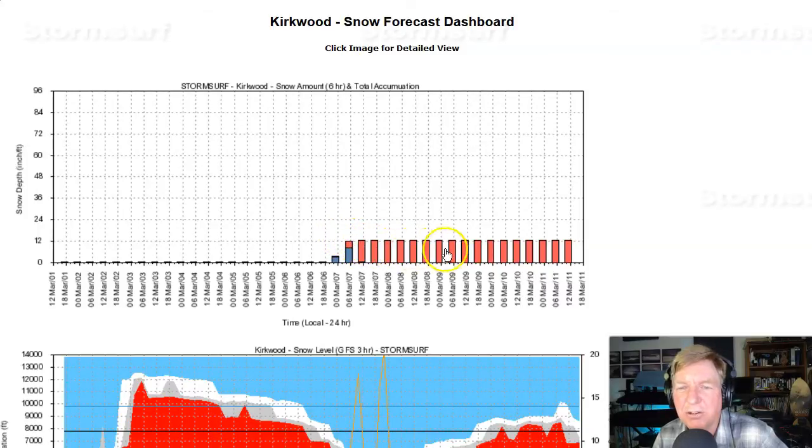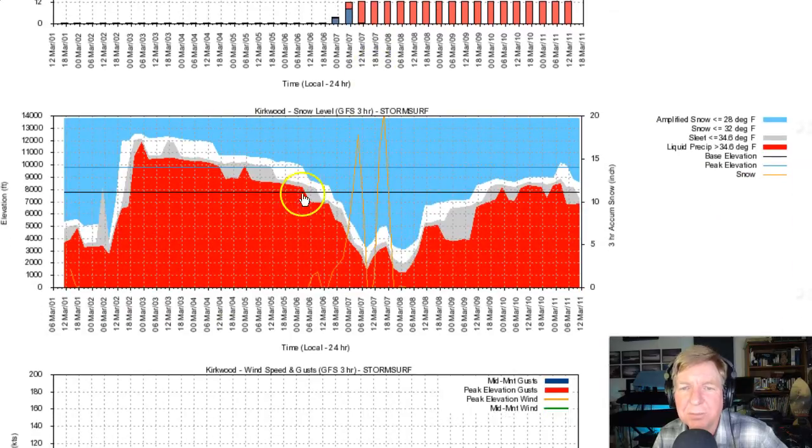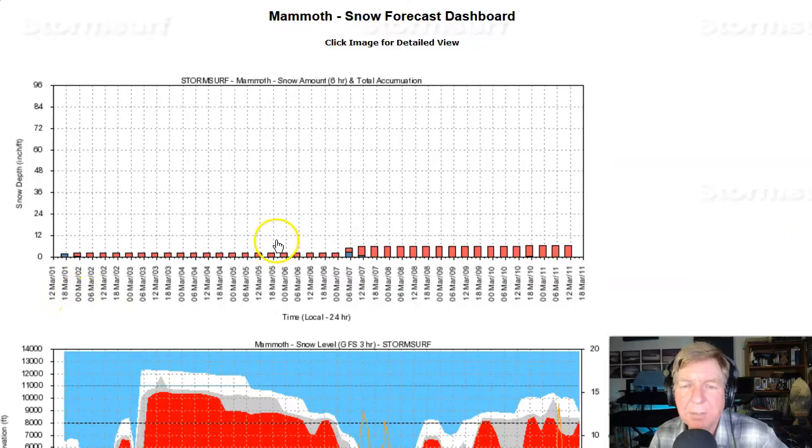Kirkwood dashboard, a little bit better. We'll call it maybe 13 inches for next weekend. Same deal on temperature. This is the bottom. This is the top. Freezing the whole way from the ground on up. Winds, not bad. A little bit of wind before the snow starts, but then once it gets into it, it's fine.